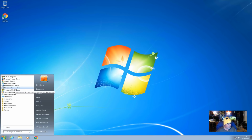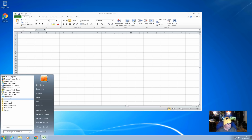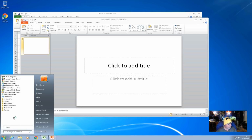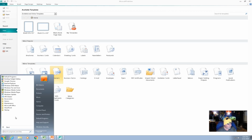They really kind of softened that up in Windows 10. I'm going to go ahead and run Excel. We're going to go ahead and run PowerPoint. Now this is only a 2 gig machine. That's the most memory this will ever get. So we already got PowerPoint, so we need Publisher. And then we'll also load Word.